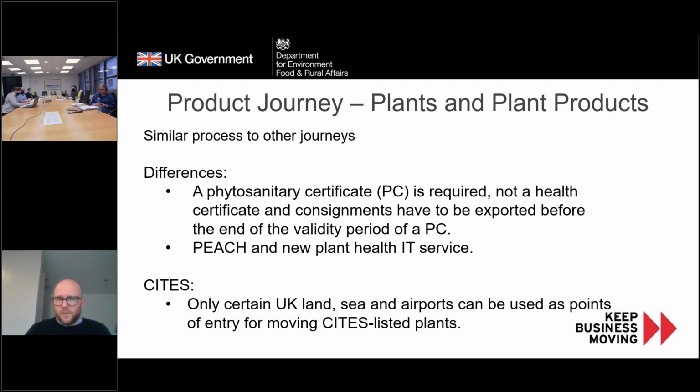Okay, we'll look at plants and plant products now. Again, similar processes to other products. But exporters will need to apply for a phytosanitary certificate from the relevant competent authority. It will need to be secured prior to the goods departure so that it can be sent to the importer for pre-notification purposes. The phased import regime for plants and plant products from the EU is as follows, and this really is a repetition of what I said earlier.